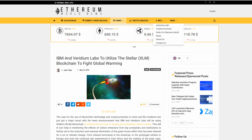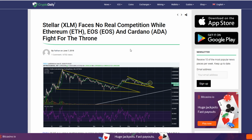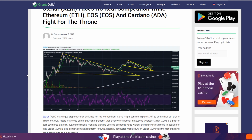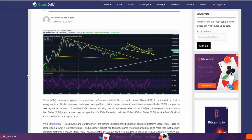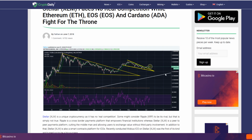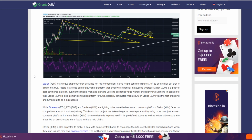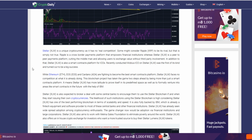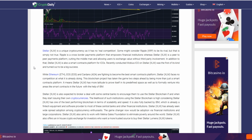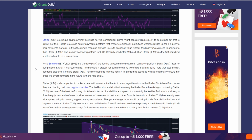And very recently, there was an article on Crypto Daily called "Stellar Faces No Real Competition While Ethereum, EOS, and Cardano Fight for the Throne." Ethereum I wouldn't necessarily classify in there, but EOS and Cardano are definitely fighting for the future of Blockchain 3.0. Some might consider Ripple to be its rival, but that's kind of unfounded. Ripple's a cross-border payments platform that empowers financial institutions, and Stellar is a peer-to-peer payments platform.